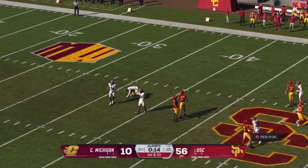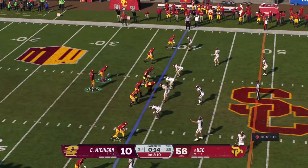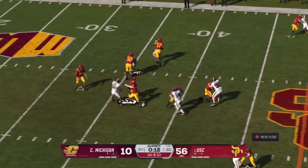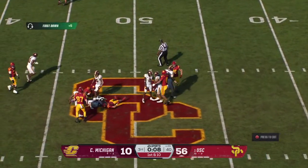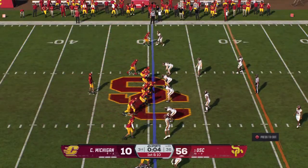Not able to pop the big return, but they've got the ball back and ready to go with a fresh possession. They'll put the ball in play from just inside their own 40 at the 39. Got enough for the first, and he's still going. And they'll finally get him down after a terrific pickup.